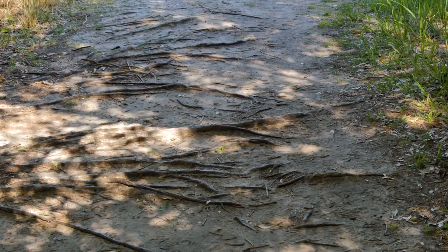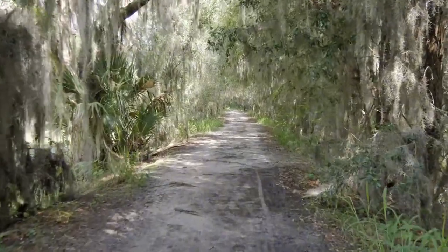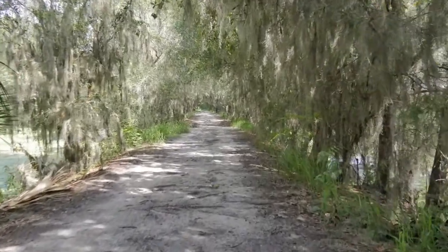Even walking, you have to watch your step to keep from tripping, which I do quite often, while I'm watching a bird and walking at the same time. It is generally a good practice to watch where you are walking and then stop and view the birds.